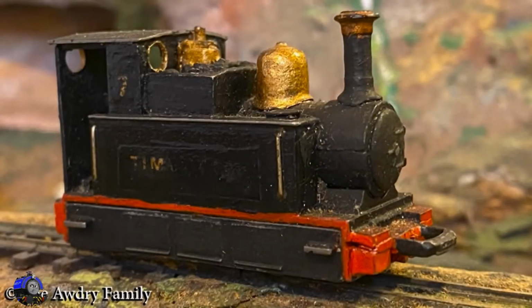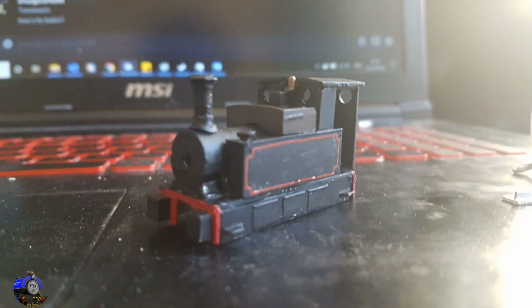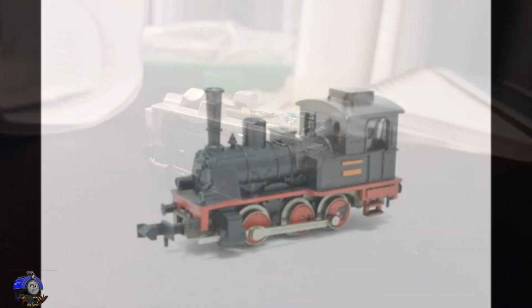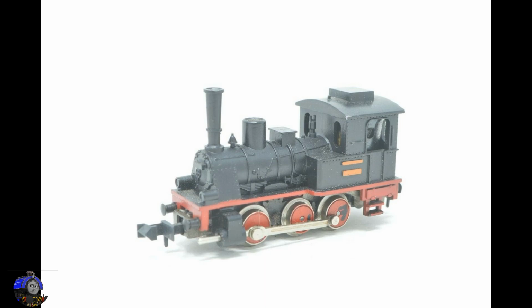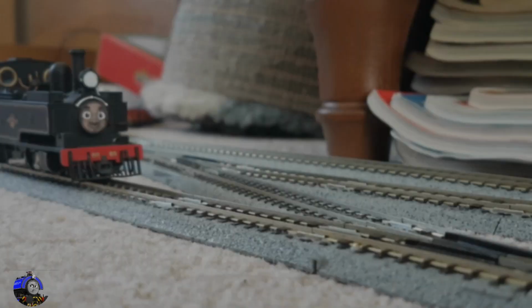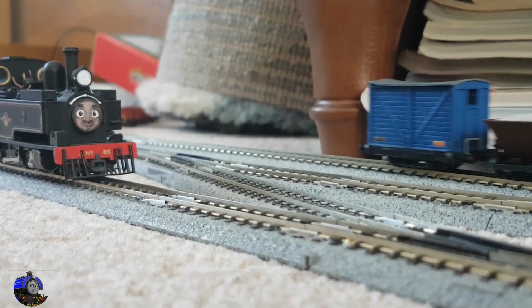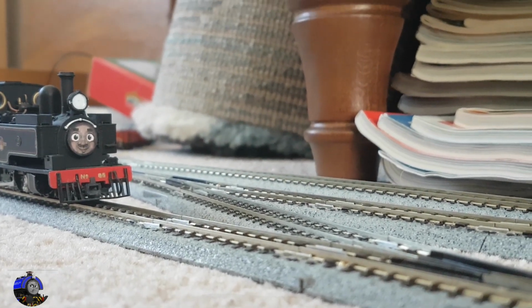Taking inspiration from Audrey's own model, I purchased a Gem Vari B kit from Dundas Models and managed to find what I thought would be a good chassis from the 009 Society. But as you can see, this was ridiculously too big. And in the end, I did manage to find a good chassis from eBay, which for some reason didn't quite fit, so I actually had to remove the valve gear from the model for it to fit properly.